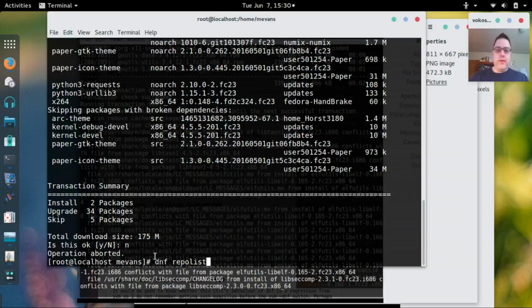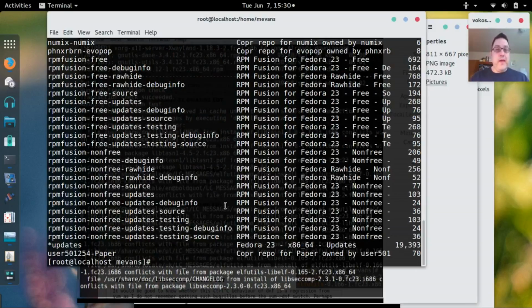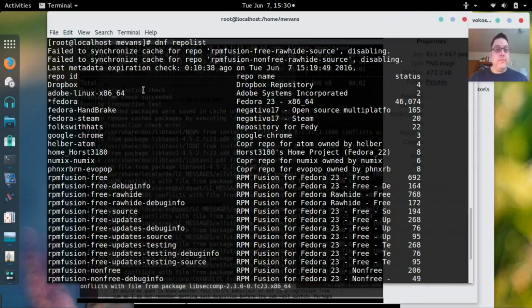So I'm going to run DNF repo list, and I'm going to let you see how many repositories I have installed. And I was actually surprised. These are all the repositories. This is a ton of repositories. All right. So here at the top, it has a repo ID. It has the name and its status, so how many packages are in the repository.